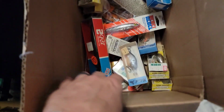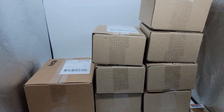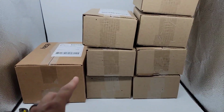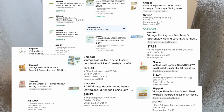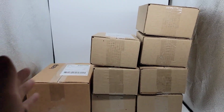So there's the box now. We've made a little dent in it because all of these have gone out. Oh, not you. You go back in there. Still for sale, that right there. This is over $300 in sales just on fishing lures. Some of these buyers got multiple quantities, and these have only been listed for like 5 days.